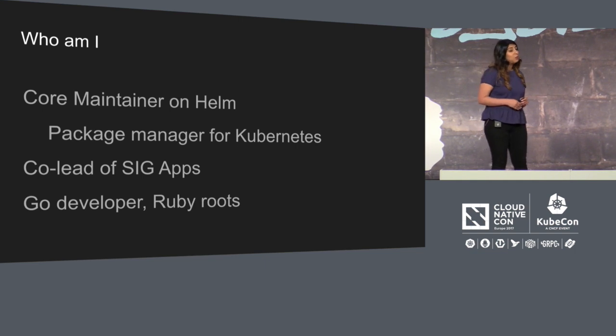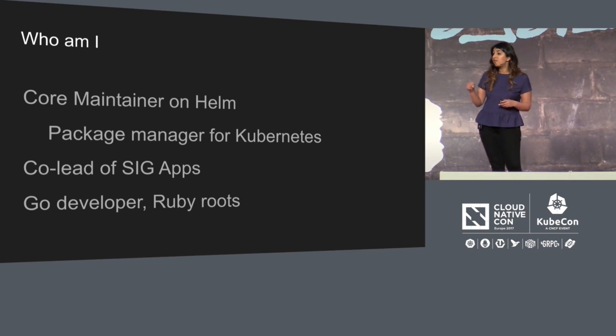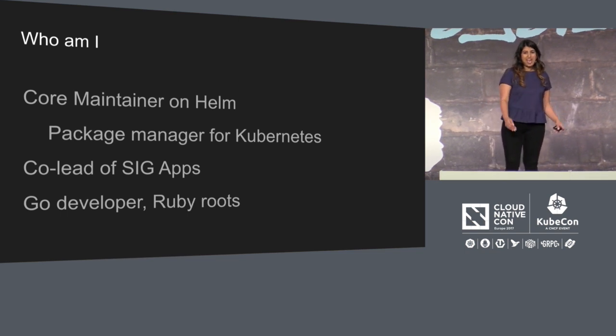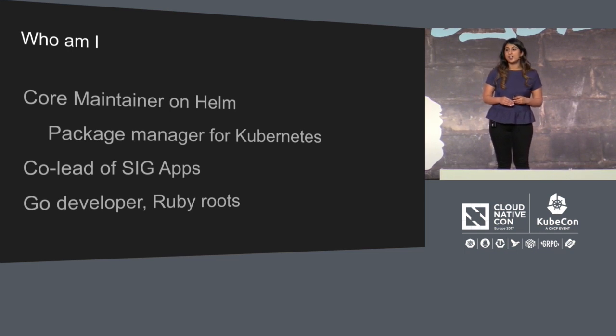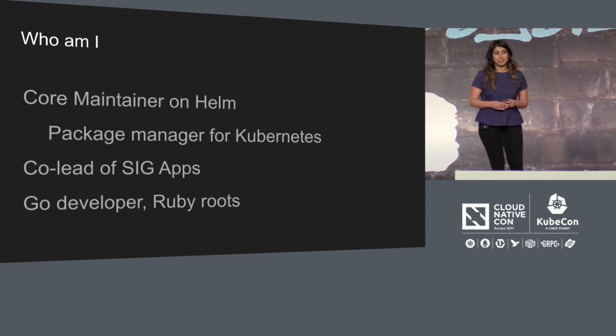But we weren't the only ones building neat tools for Kubernetes. And we were constantly fascinated by the creative ways in which people were using Kubernetes features for their own apps. We found ourselves wanting a place to talk about these efforts and see these examples. So this time last year, we started a special interest group called SIG-Apps, which focused on just that. And I've also had a really good time co-leading that effort with Matt Farina from HPE.